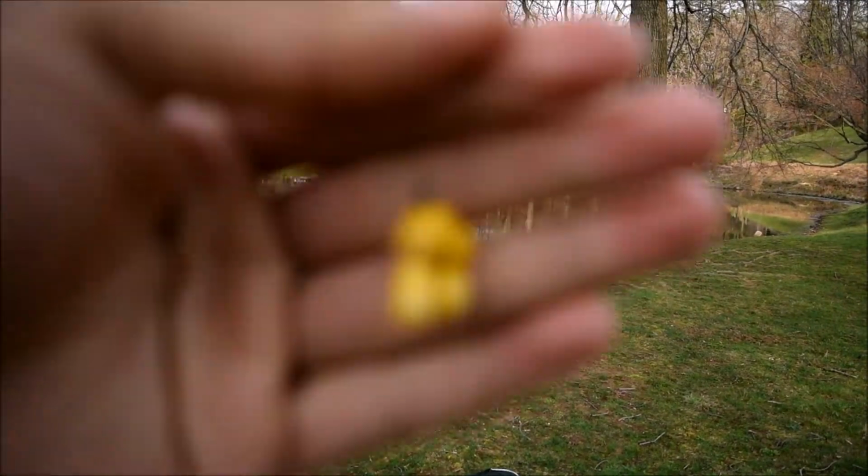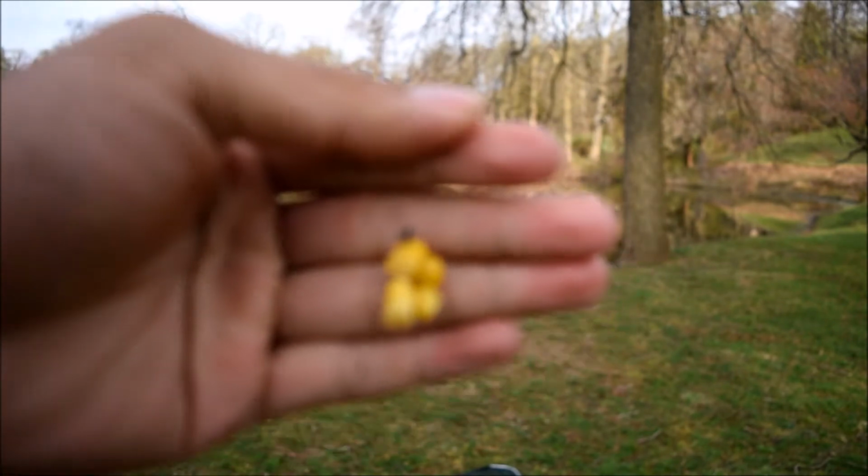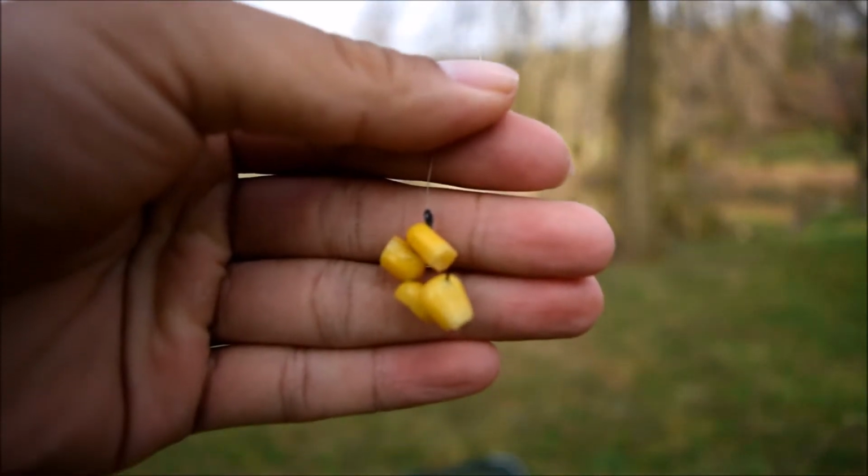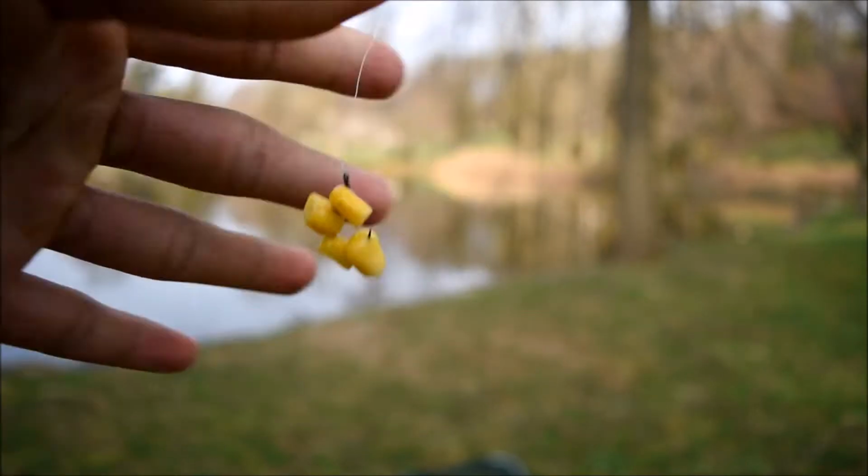Really loose, and this is all I'm using right now. This corn. Put a bunch of corn on your hook.